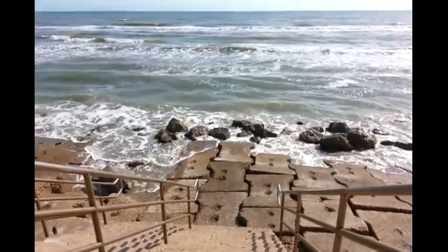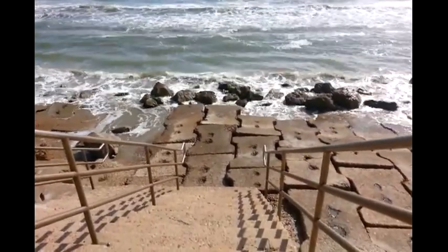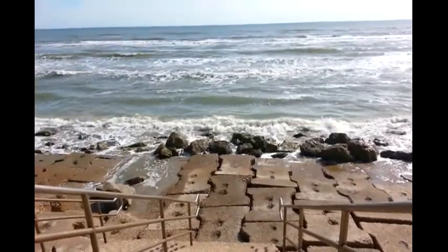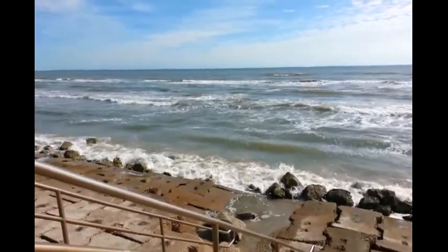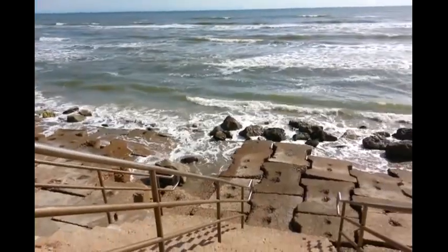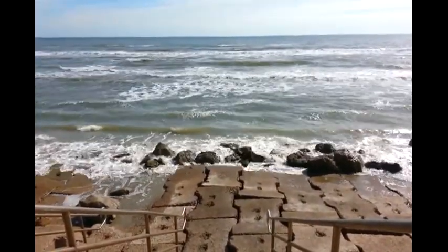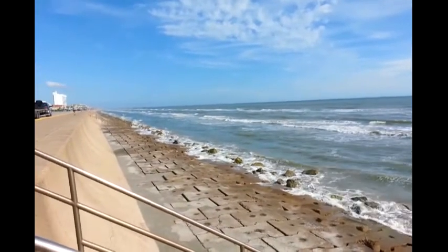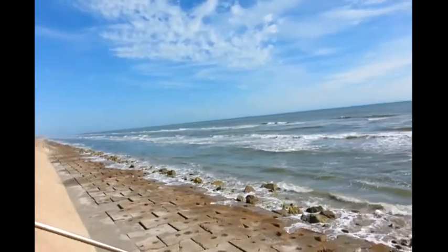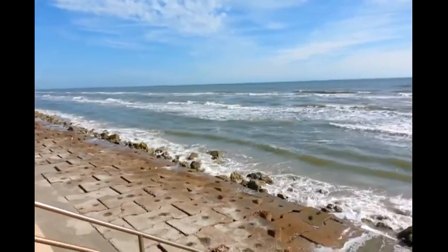We're sitting at the top of the seawall now. Down at this end, there's not any beach you can walk on. But it's a nice view anyway. I'm gonna walk down here so I can get these bars out of the way.